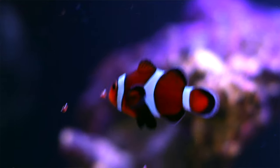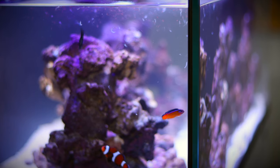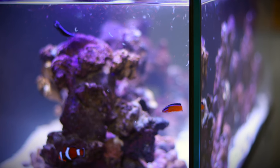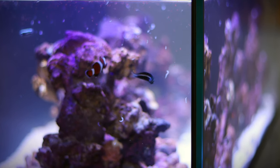All of our fish are captive bred, so at least we know they are used to eating prepared non-live foods. But all of our fish are still really small with teeny tiny mouths, so they will need a small size food. So here is what we are feeding our livestock.